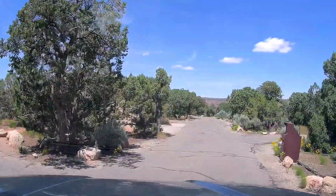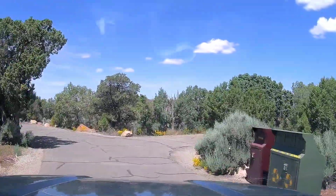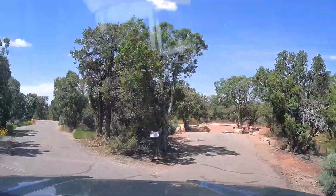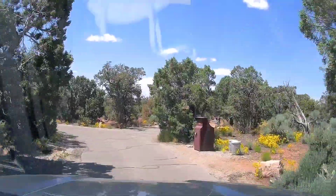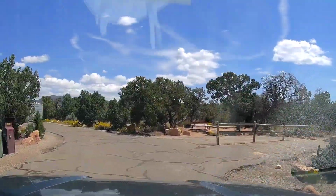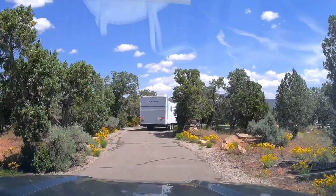So here's a drive-through of the campsites. They are relatively short. So if you have a long trailer, that would not be suitable. I would say the maximum is about a 20-footer. And even so, you may have a difficult time backing into some of the spots.